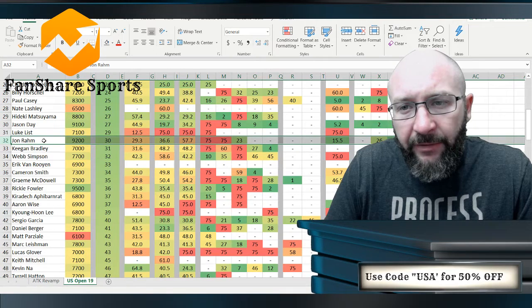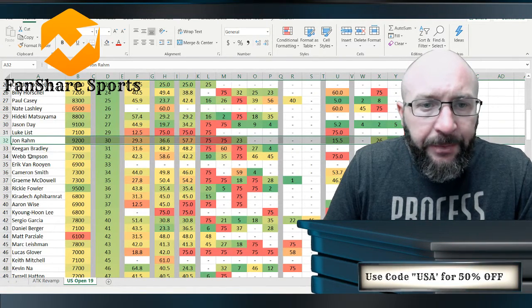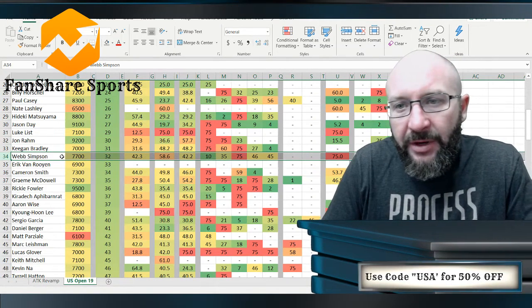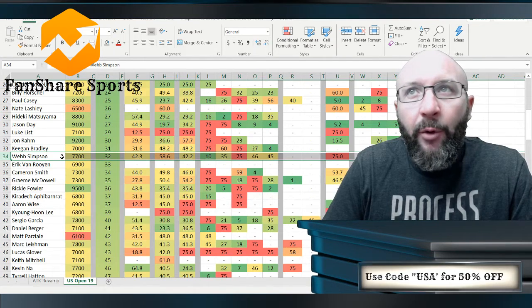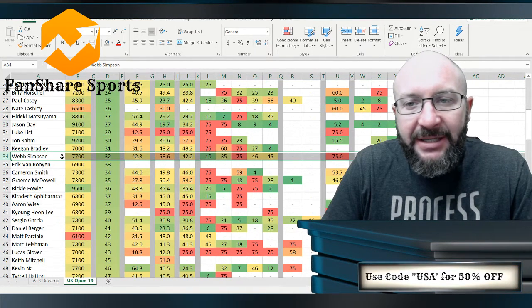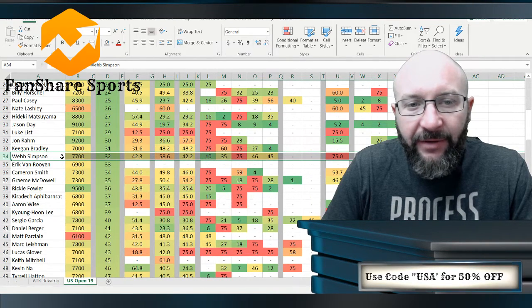Current form very, very far off, though it seems like. Really struggled at Colonial this year. Webb Simpson seems to be coming into form. Webb definitely has the type of game that you would think would succeed at a Pebble Beach. Only has one appearance here a couple of years back, missed cut at the Pro-Am. Again, don't lend a whole lot of credit to that. It's a Pro-Am, very different environment.